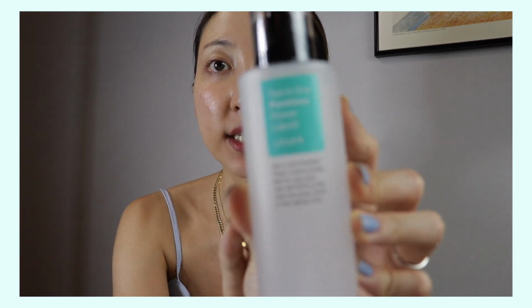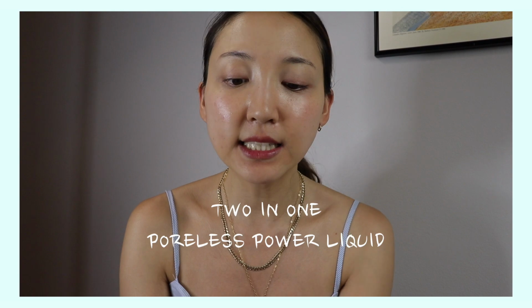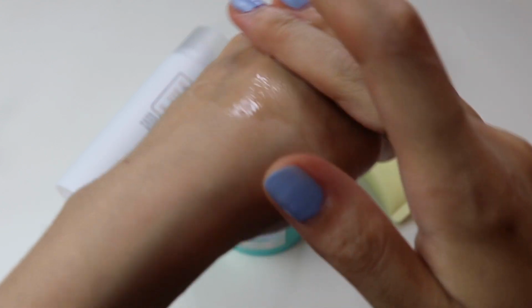So to treat that, I am going in with a 2-in-1 poreless liquid. This is a BHA liquid that feels like a watery essence. The texture is absolutely lovely and it's very gentle, so you can actually use this on a daily basis. I sometimes just go in with it in the morning as well as nighttime because it doesn't really have any of that tingling sensation that you get with other BHA liquids. So even with those with sensitive skin, I would totally recommend this to you.